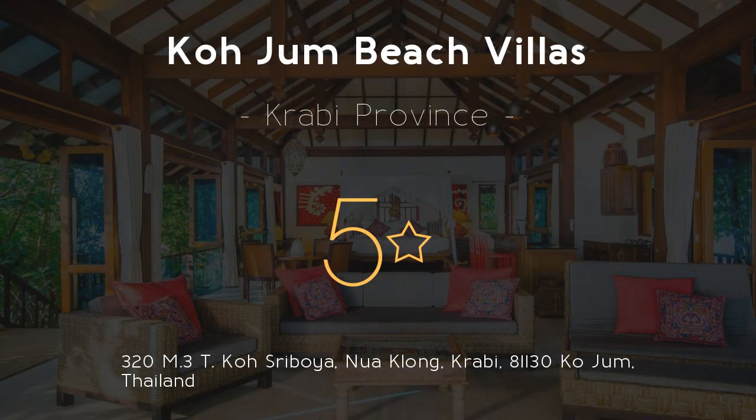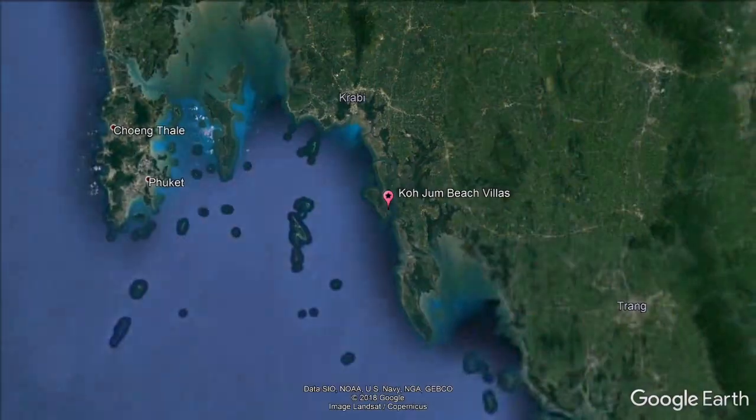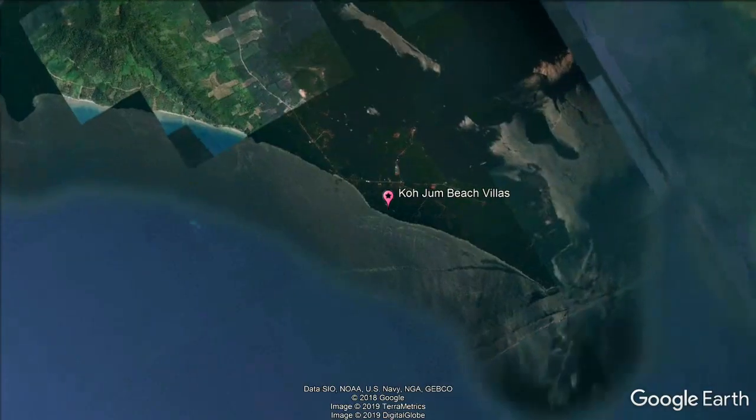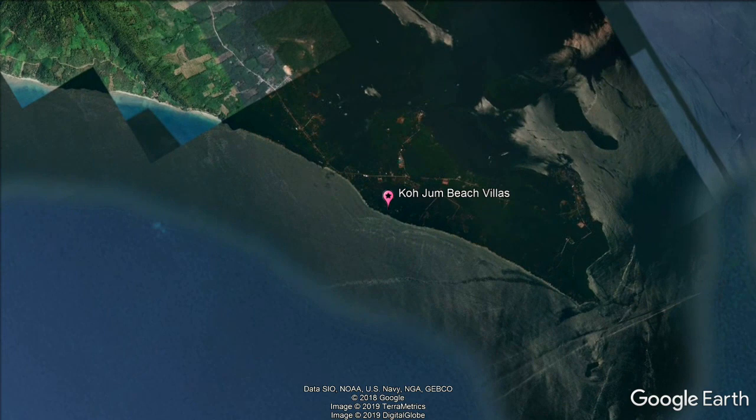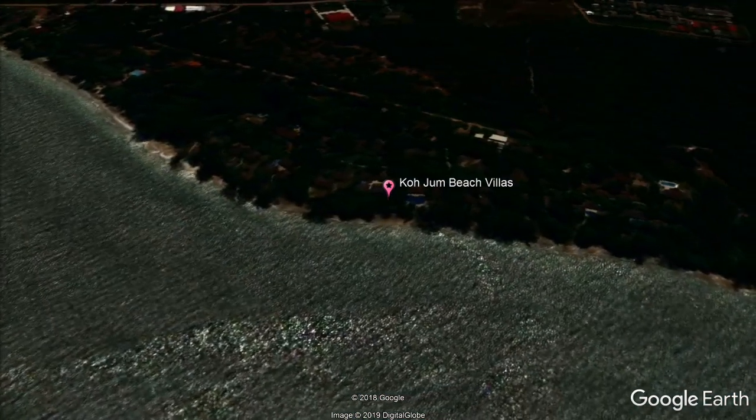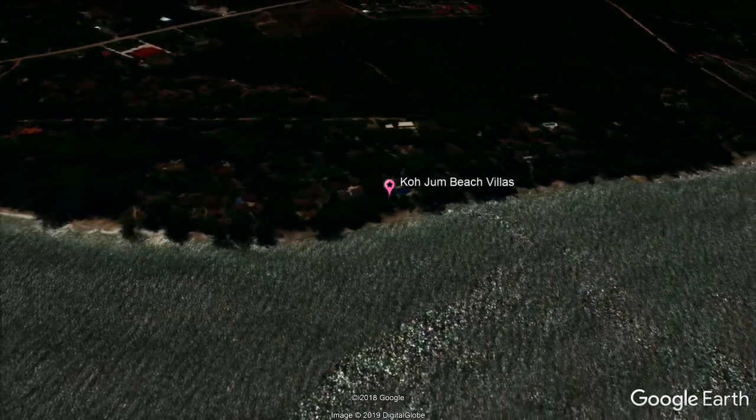Koh Jum Beach Villas. 5 stars. Experience world-class service at Koh Jum Beach Villas located on the island in Ko Jum. Ko Jum Beach Villas offers spacious villas with free Wi-Fi. This beachfront property features an outdoor pool, laundry and shuttle service.